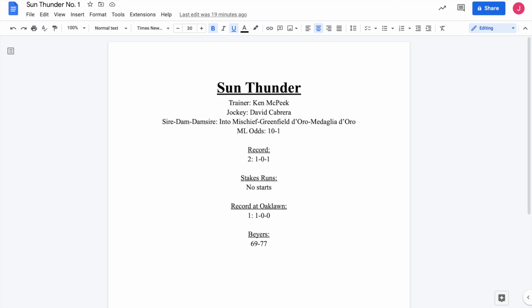So I don't think Sun Thunder is completely without a chance in this race. I think that 10-1 is a very interesting price on the morning line, and he's potentially a horse that I'm going to look to use underneath in this spot.